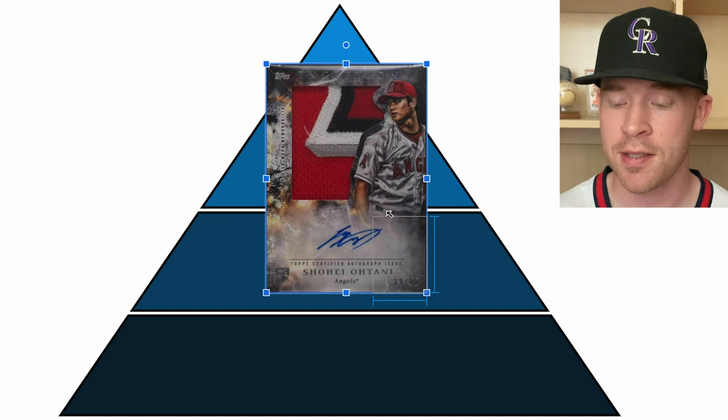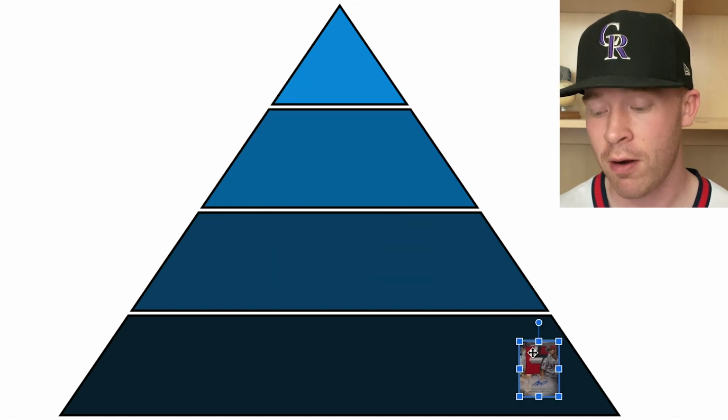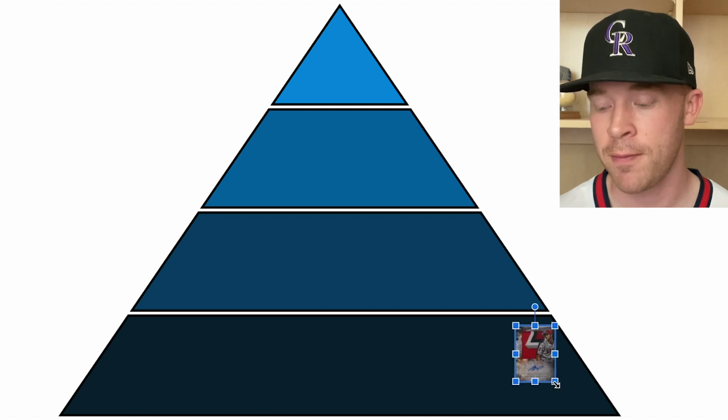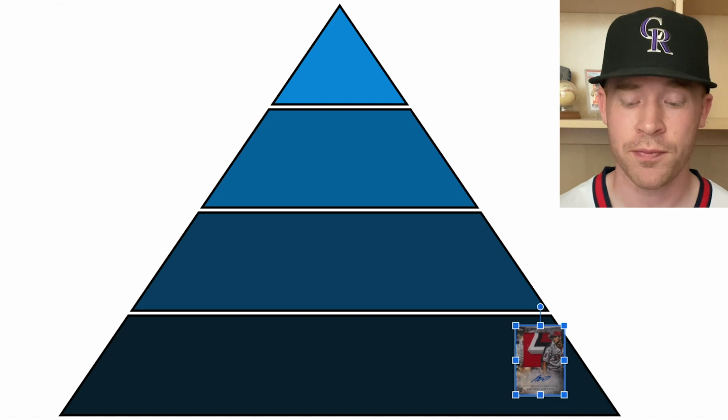This is the Topps Inception Jumbo Patch. It's an excellent card, one of my favorite Ohtani rookie autographs. It probably was one of his first because Inception comes out early in the year. It's one of the very first products itself.